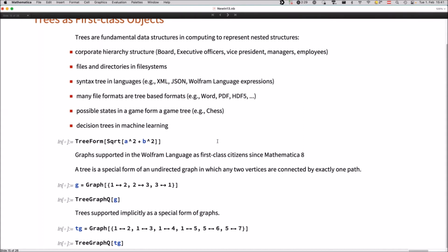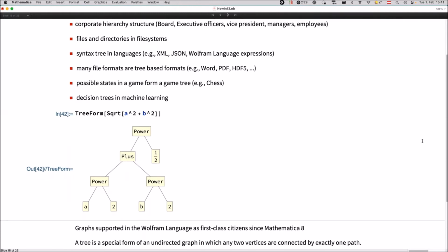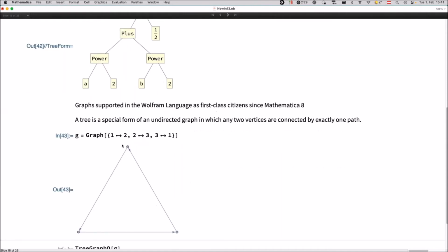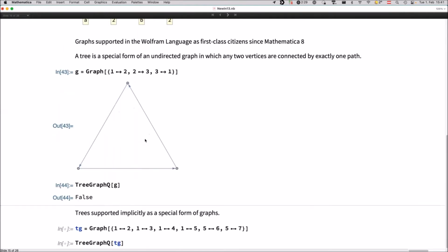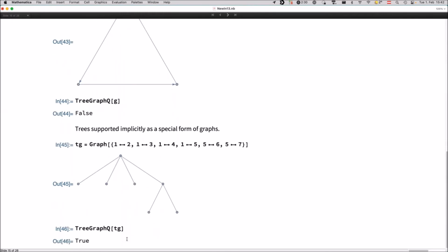Before version 13, Mathematica had somewhat limited support for trees. For example, you had TreeForm, where you could present a tree form of a Wolfram expression. And we also had support for graphs. As you probably know, a tree is a special form of an undirected graph in which any two vertices are connected by exactly one path. That means if you have a graph, for example, here with a cycle, then you probably know that this graph is not a tree. And we also had the TreeGraphQ function, which let us determine if a graph is a tree. We could also create graphs which are strict trees, and then the TreeGraphQ function would tell us that this is actually a tree.